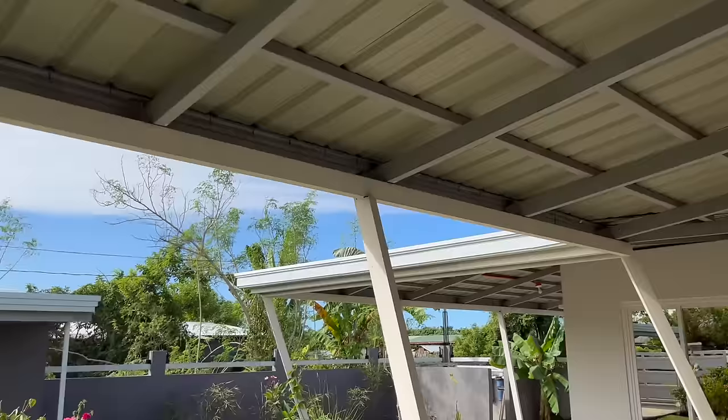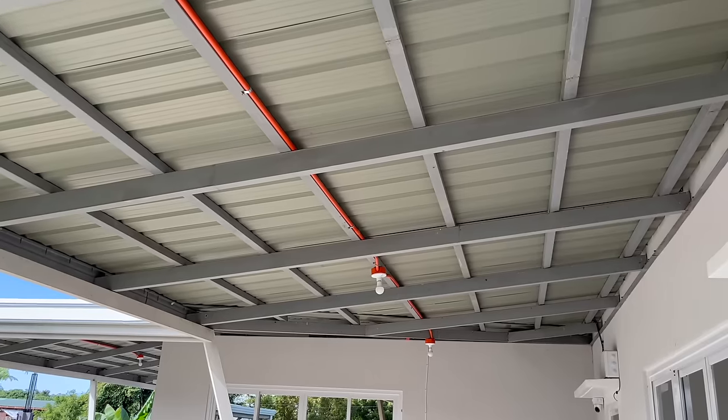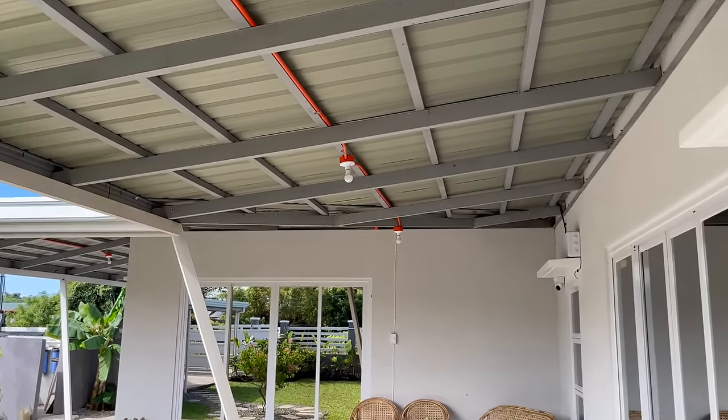So now we've replaced all of this in here, and eventually we'll be putting a ceiling on here as well, maybe like a rattan ceiling or something like that. To make it cooler. Yeah, well, it'll be a bit cooler, but it'll also look cool, won't it?